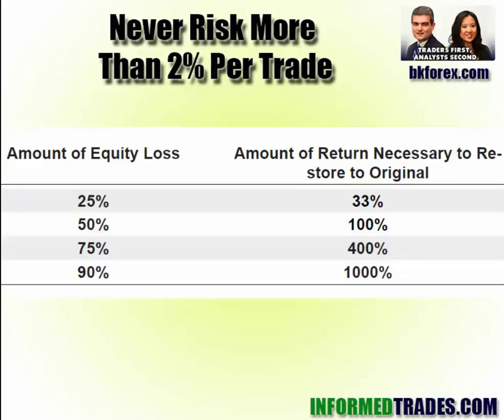The first rule, a more common one, you may have heard some other traders recommend it as well, is to never risk more than 2% per trade. The reason for this is that if you sustain a larger drawdown, the amount of increase you need to get back to break even becomes very large. So for instance, if you are down 25%, if you go from $10,000 to $7,500 or $100,000 to $75,000, then you now need a 33% gain after you take off that 25% just to get back to break even.